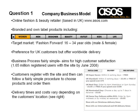ASOS have a fairly simple business process, aiming for high customer satisfaction at all times. The company are consistently expanding their customer base, boasting 1.65 million registered users by June 2008. They also aim to make the shopping process as easy for their customers as possible from start to finish. Customers simply have to register with the site by entering a few personal details and then can follow a fairly simple procedure to shop for and buy products, aided by the user-friendly navigation and design at all times.